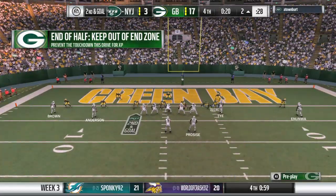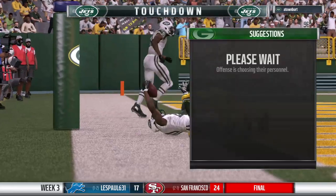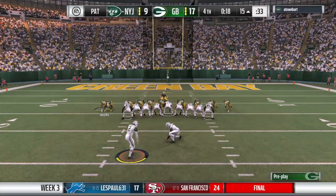And on the outside, they're playing press coverage. 2nd down, Dalton. And this is caught. So it's a late touchdown, but maybe too late. Still a little time left on the clock, however. And there's the touchdown that they needed, so they'll celebrate.